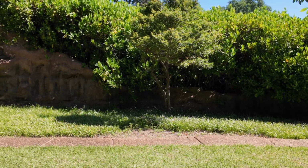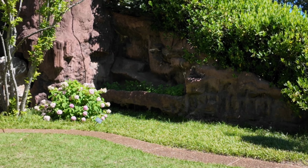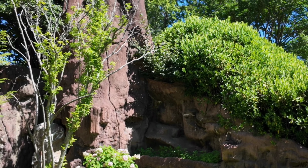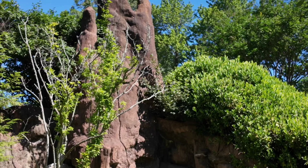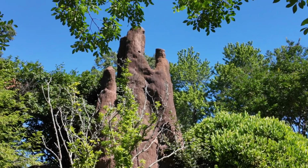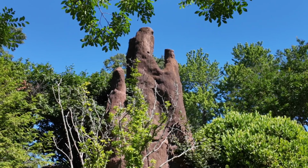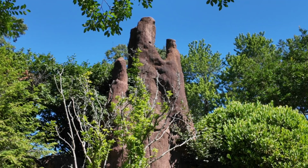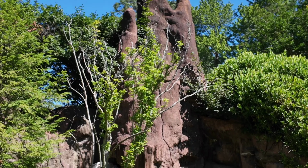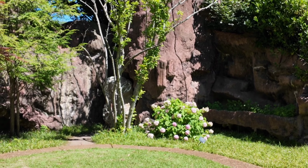This is God's Garden. We're starting over here on the right-hand side of this shrine. We're gonna try to see all we can see. Don't wanna miss anything. But these structures like this that you see, they are all constructed of concrete and reinforced with steel. Pretty flowers.